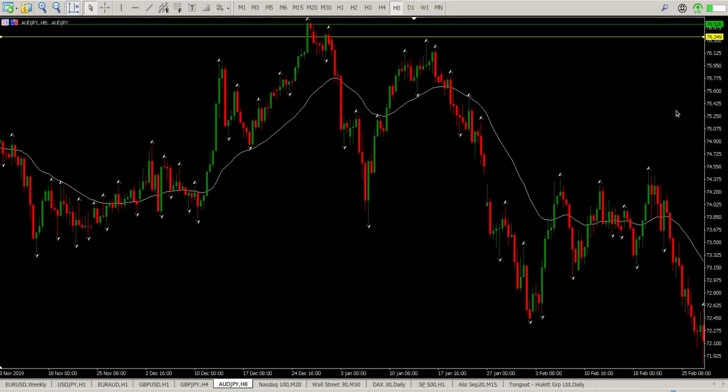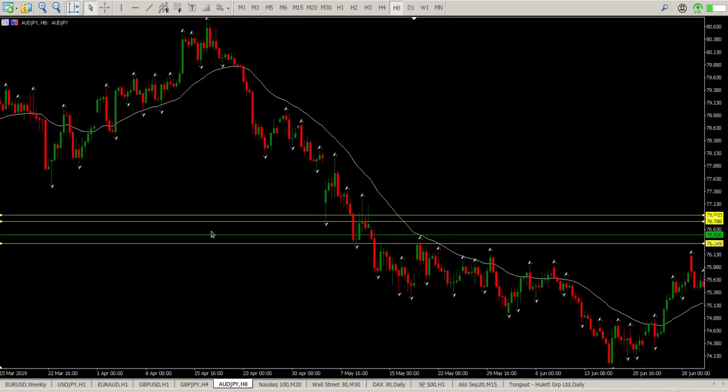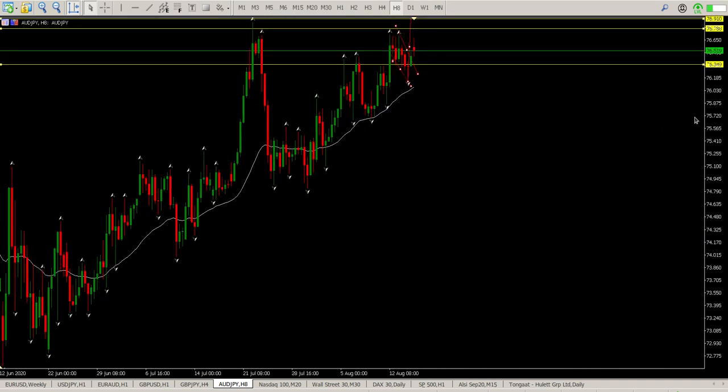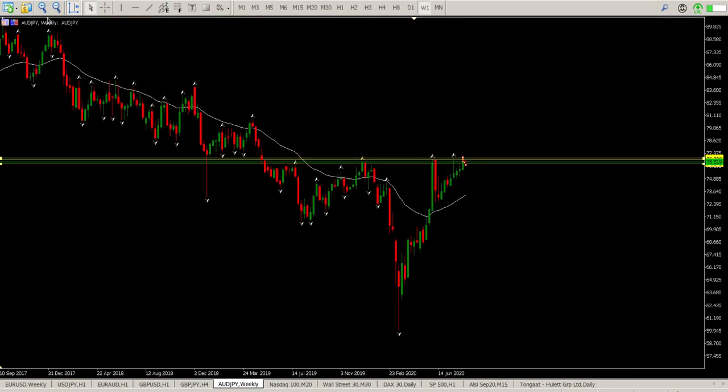Let's see if there's anything else to the left. Yeah, quite a bit of structure here. I'll give you that revised target now. So we'd be looking at 76,788, alternatively 76,910. If we break through that area, there is very little to the left that's going to stop us until we get to 77,500.